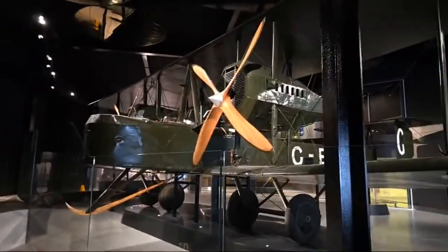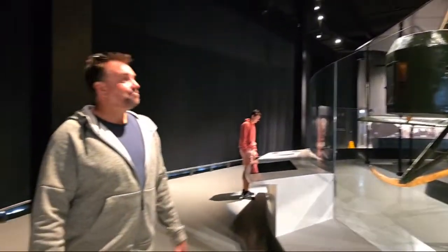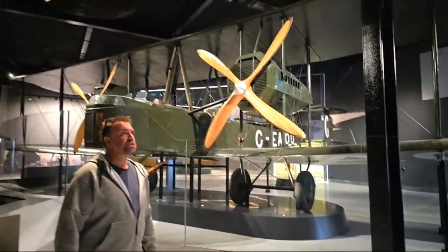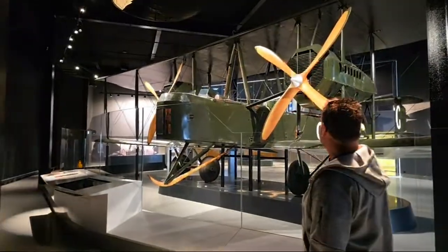Now this is all original. You see the place that we're working with. Absolutely massive. It's all indoors. It's all temperature controlled, I believe. It is. Yeah, no UV can get inside the room and deteriorate the material or the wood.